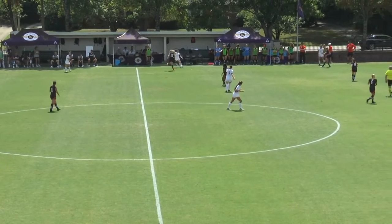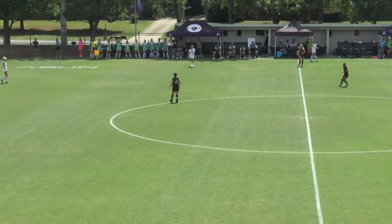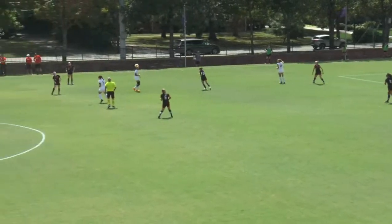Still just one shot so far for Lipscomb. It came from Kalea Perry on a ball that was played in by Emanuela Shirk. Ended up just a foot or so wide right of the post.